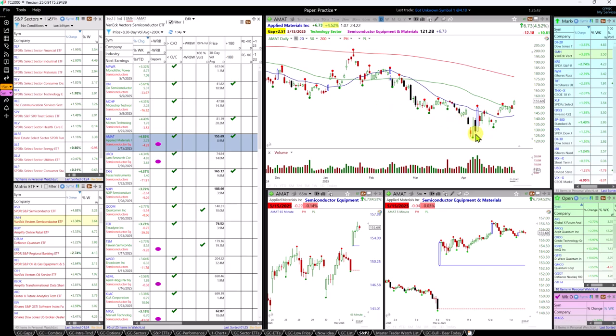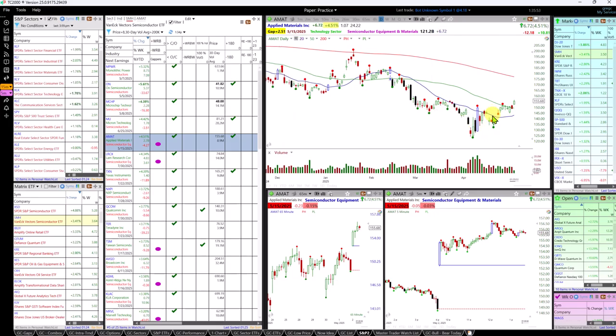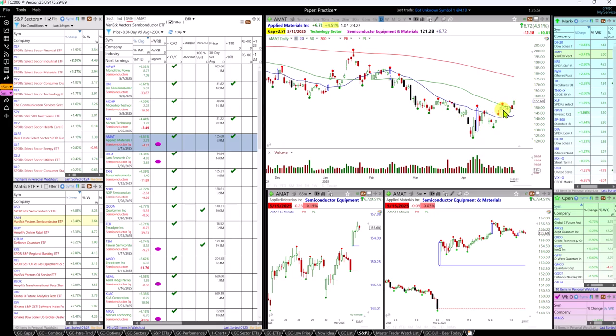AMAT tends to be an outperformer when semiconductors are in favor. And you can see here this head and shoulders type of a bottom or downside shakeout, up and sideways. So I like that, even directionally, for the industry continuing to go higher.